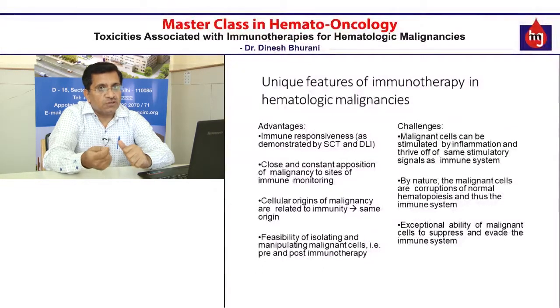And we have the feasibility of isolating the cancer cells. It is in the blood, and you can collect the cancer cells as many times as you want. So there are no challenges with the collection of samples.